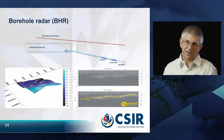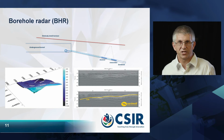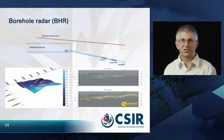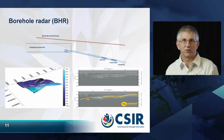If you look at the top schematic, what has to be done is a borehole is drilled subparallel to the reef or ore body horizon. A radar transmitter is put down the hole and transmits radar energy into the rock mass. A receiver that's co-located with the transmitter receives any reflected signals caused by any changes in the dielectric properties of the rock mass. So if you have any change from one rock type to another, or in this case the thin ore body horizon, it will show up as a clear reflection on your radargrams shown there at the bottom right.